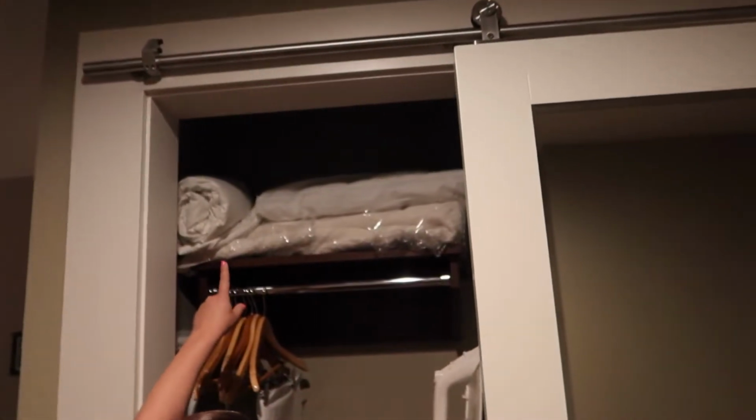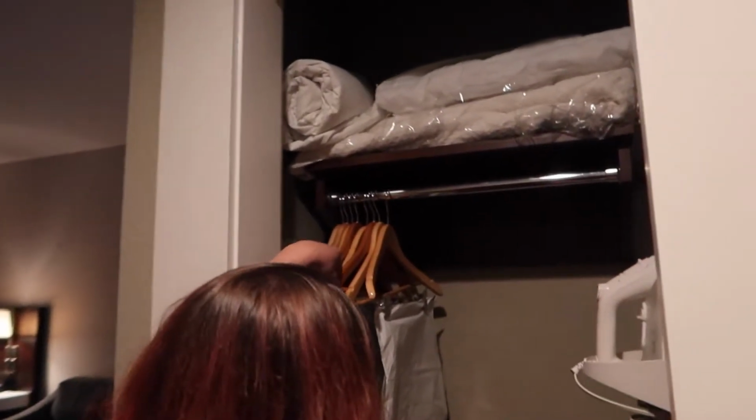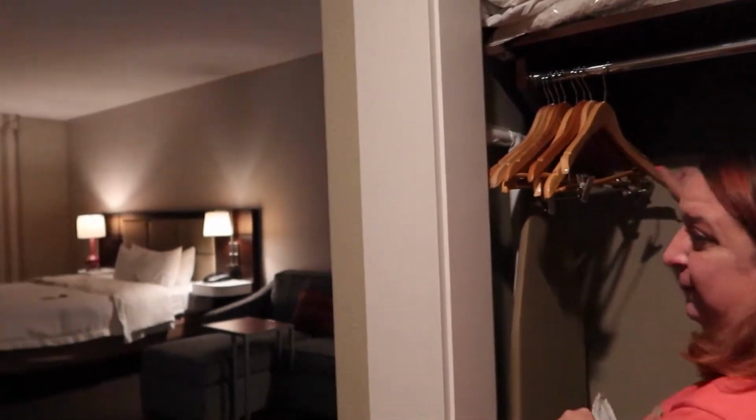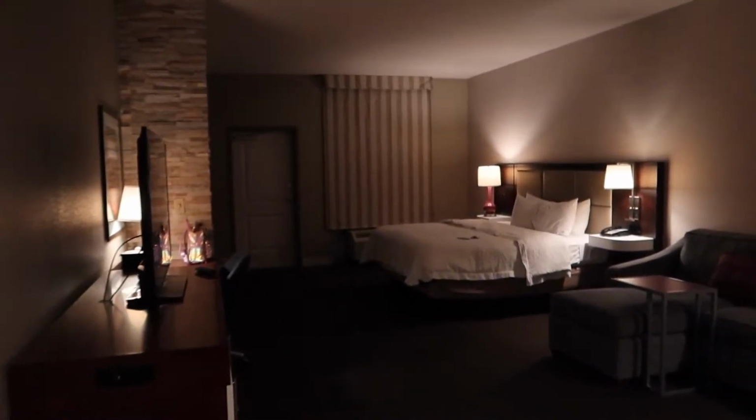Oh, there's extra linens, because during the winter, I'm sure it gets pretty chilly in here. And then you have your laundry bag and everything else. We need one because we forgot it.